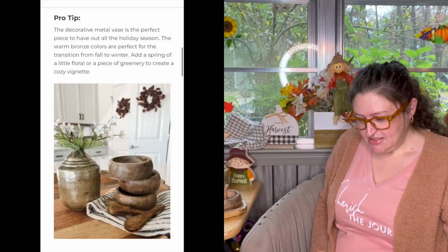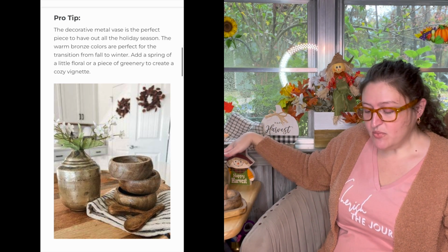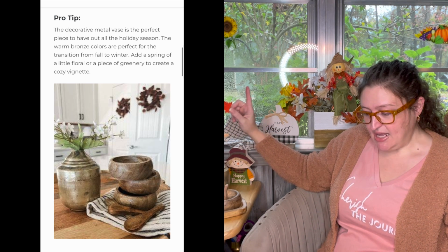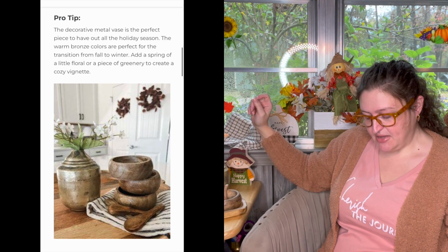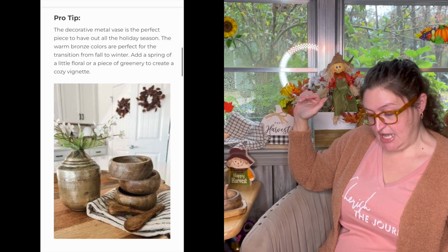What does it say? It says, the decorative metal vase is the perfect piece to have out all the holiday season. The warm bronze colors are perfect for the transition from fall to winter. Add a sprig of a little flower or a piece of greenery to create a cozy vignette.